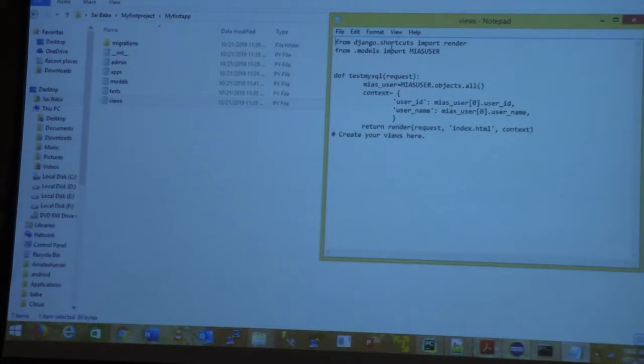It imports the model that we created earlier, in which we have a function called test_MySQL. What does this function do? You can see that it is getting all the objects from the model we created, using .objects.all. So it will get all the objects and it will assign user.